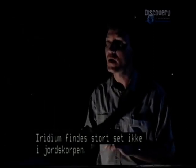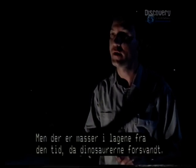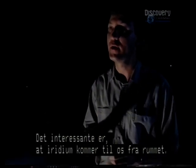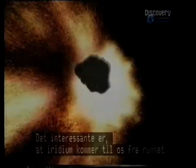Iridium is a very rare to almost non-existent element in rocks in the surface of the Earth. However, we found huge abundances of this element in rocks deposited right at the time when dinosaurs disappeared. A fascinating thing about the element iridium is it is constantly being rained down on us by cosmic debris.